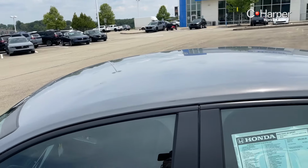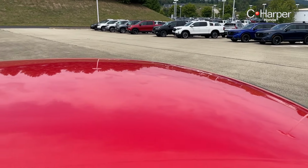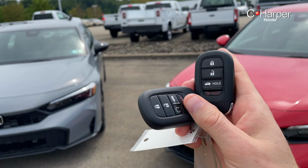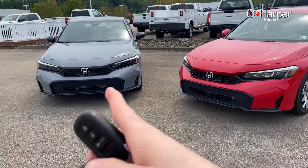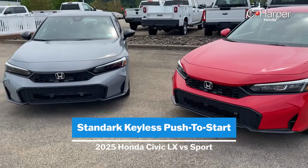Now, absent from both the LX and the Sport is a sunroof, so you can get that on one of the hybrid trim levels, either the Sport Hybrid or the Sport Touring Hybrid. Both the LX model and the Sport model do come with push-to-start capabilities. No keys with this model.